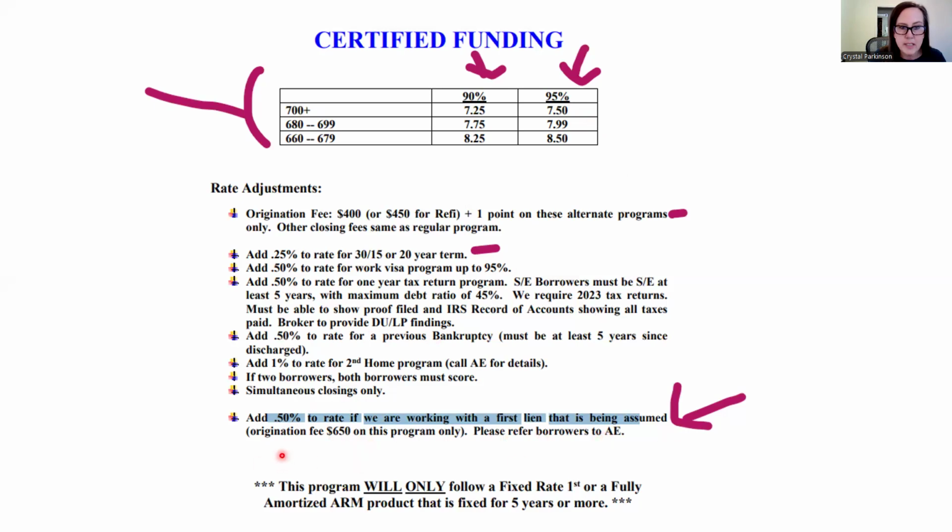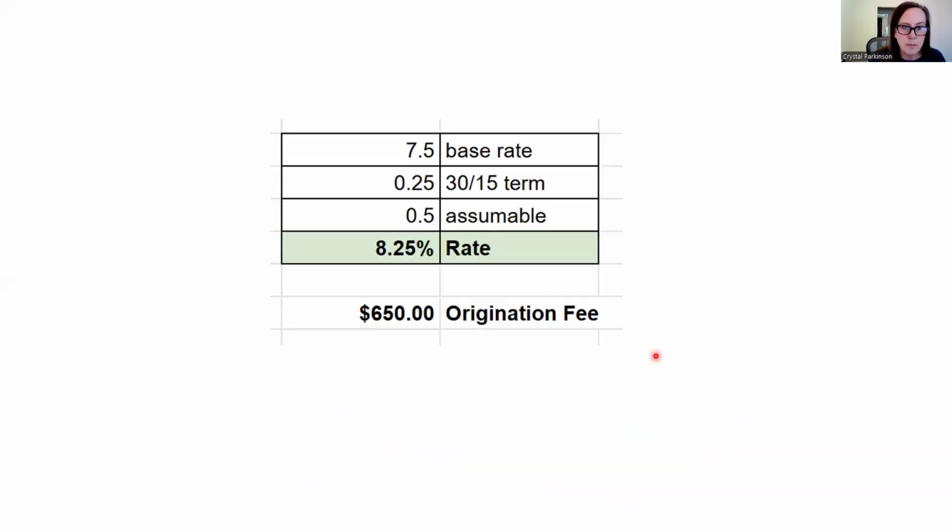Okay. And it does say this is going to have an origination fee of $650. And these rates are subject to change daily. So please note this is a snapshot of a moment in time, and this is subject to change. Okay, so building this out, we have 7.5 for the base rate, a quarter for the term that we want, the lowest payment possible, and then we have a half a point for an assumable rate. Okay, so we're at 8.25 on this with a $650 origination fee. Okay, everybody's with me so far?